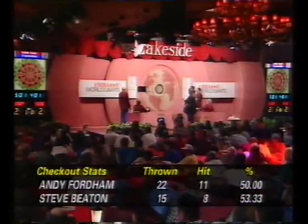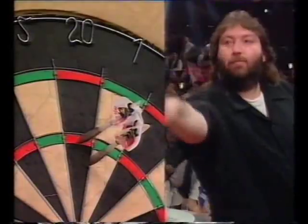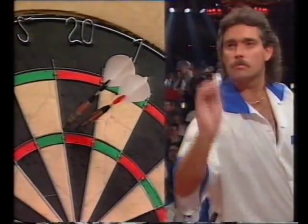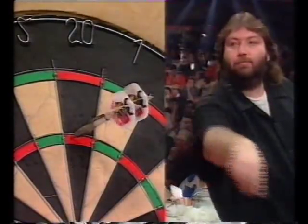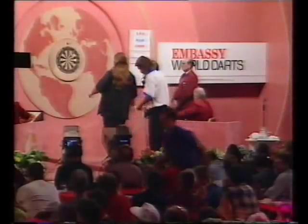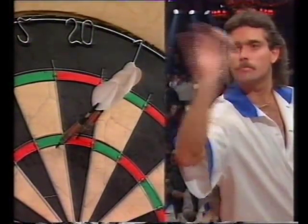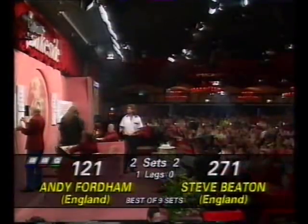100. High scoring, high finishing. 50% for Fordham, 53.33 for Beaton. 100. So we're even on the scoring, even on the finishing. 45. A lot of Beaton fans flashing away. 100. 85. David Payne's a great mate of both these players. Do a lot of travelling together. Yes, just hanging in. Take them out quick, Andy. 121 left.